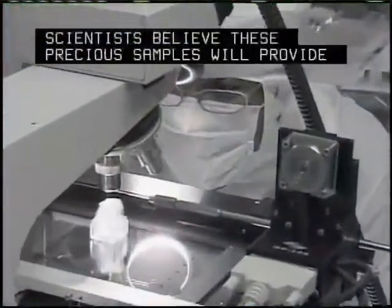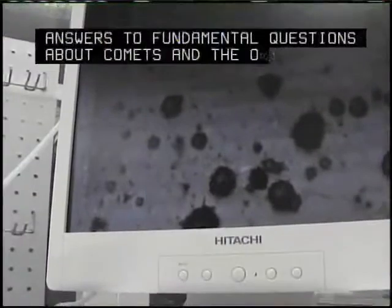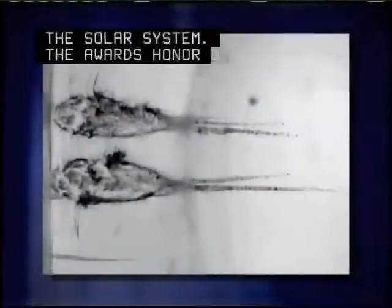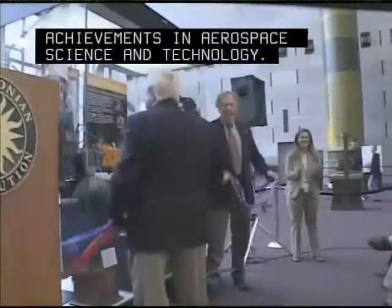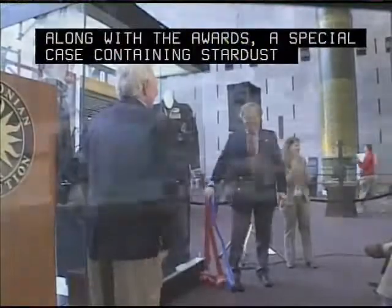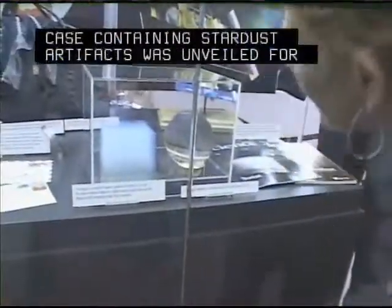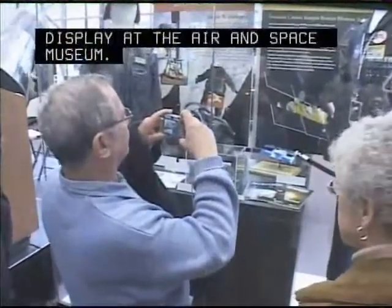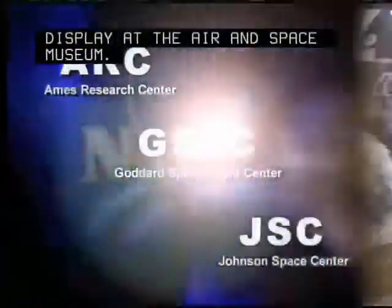Scientists believe these precious samples will provide answers to fundamental questions about comets and the origins of the solar system. The awards honor outstanding achievements in aerospace science and technology. Along with the awards, a special case containing Stardust artifacts was unveiled for display at the Air and Space Museum.